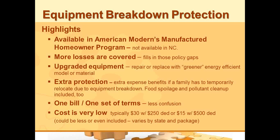Now, I do want to mention the maximum payout is $3,000 per annual policy period. So it's not per occurrence, it is per policy period. The cost is very low. It typically costs up to $30 with a $250 deductible or $15 with a $500 deductible. However, it could be a little less or even included. It's just going to vary by the state and package. Regardless if it's $15 or $30, that's pretty affordable, so I would not let your customer go out without these coverages. Just think of the peace of mind it would give them.